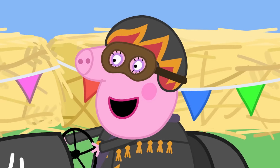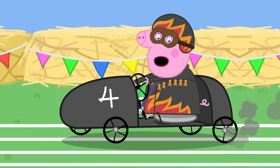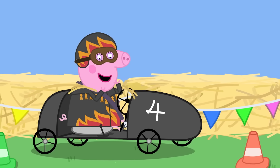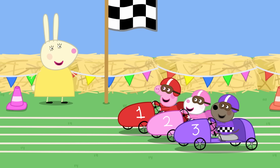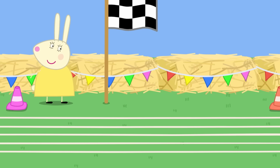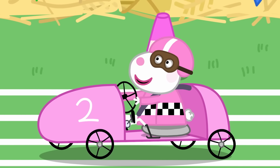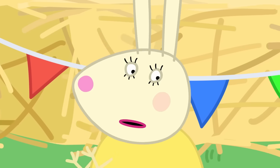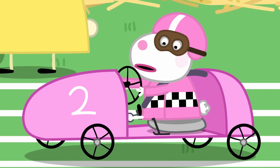I drive a big car all the time. A go-kart should be easy. Whoa! Whoa! Oh dear, I think I went a little bit too fast. Now, how do I turn around? The go-kart race has begun. This is fun! But Susie Sheep is pedaling backwards. Try pedaling forward, Susie! Forward? Oh!